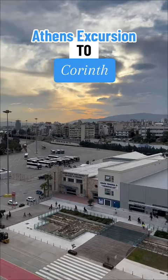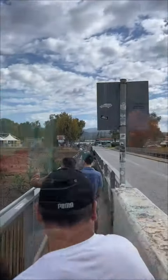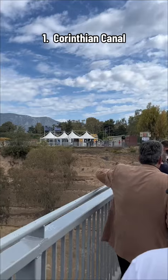If you're stopping in Athens, this might be the very excursion you need to take. Today we're going to Corinth, which is an hour and a half away from the port. We made 5 stops and this is our first. This is the Corinth Canal.